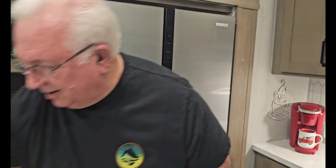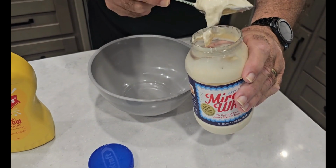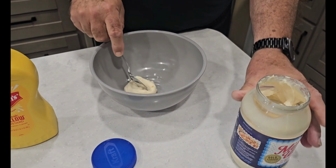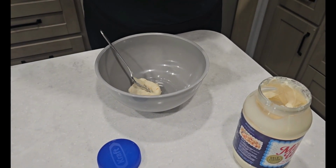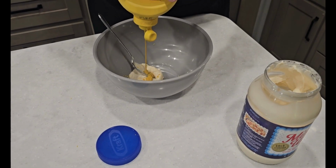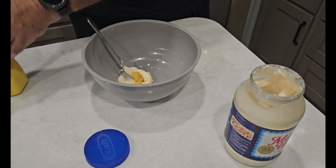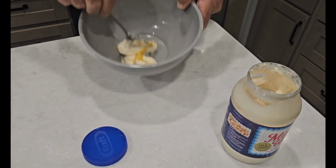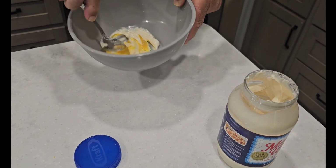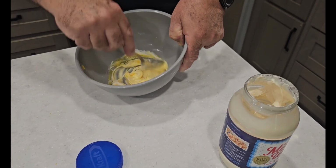So here we go. I'm gonna get a couple big tablespoons of Miracle Whip and squirt in a little bit of this, let's see, maybe a tablespoon. There you go. 1 tablespoon. So we got basically a quarter to a half cup of Miracle Whip, and we'll mix it up good like that.